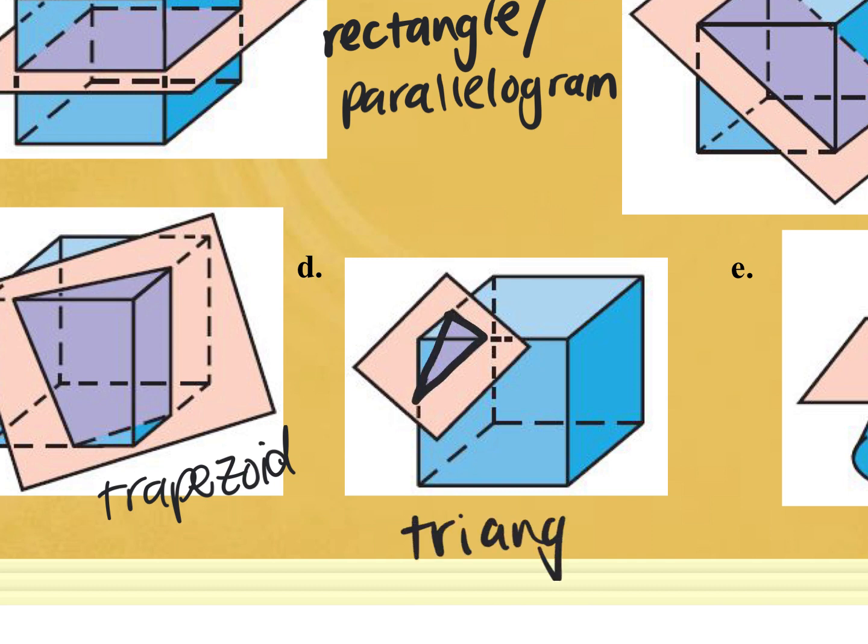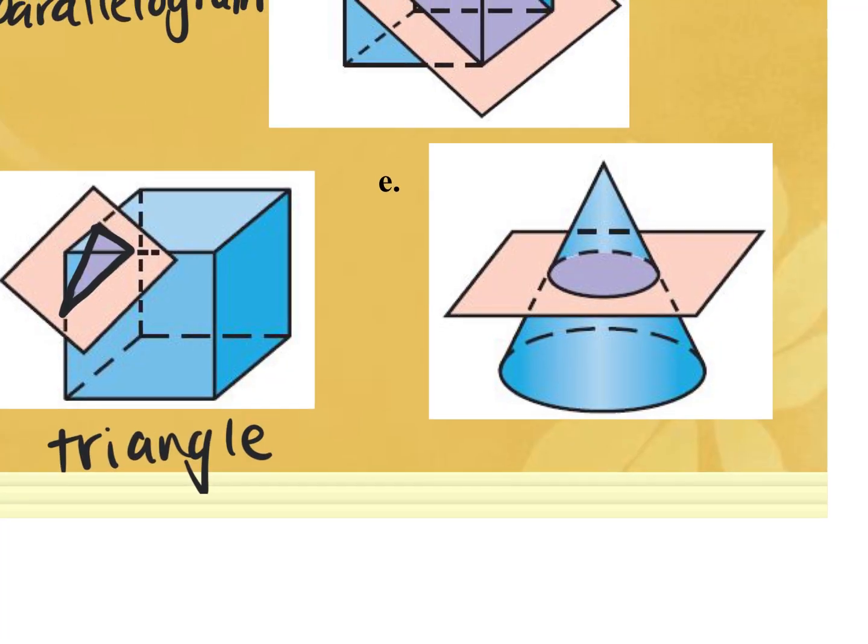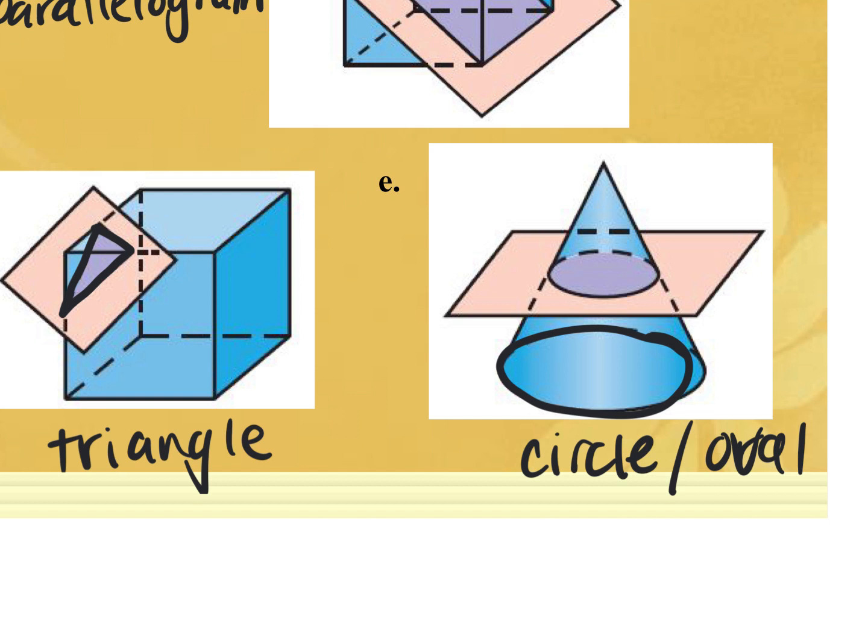All right. Letter E. Circle. Or you can say oval if you don't see a circle there. Is a cone considered a polyhedron? No, it's not. Why not? It's rounded. Remember, a circle is not a polygon. Polygons have sides. So cross sections can intersect both polyhedrons and non-polyhedrons.